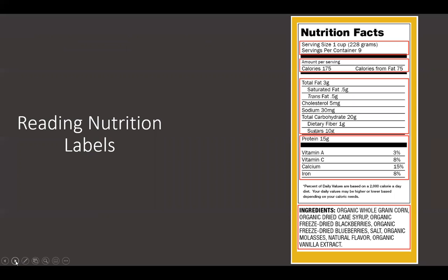The last thing we'd like to discuss is nutrition labels. Knowing this will help you decide which products are best for you based upon their nutritional value. The serving size tells you how many servings are in the package and how big each serving is. The nutrition information on the label is based on the serving size listed. If you eat more than one serving, then the number of calories and nutrients you consume increases.